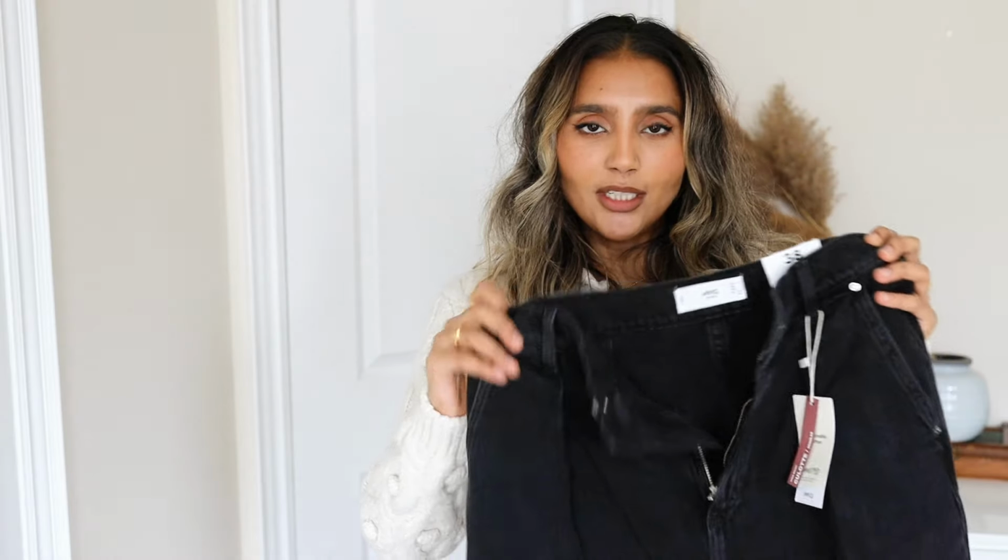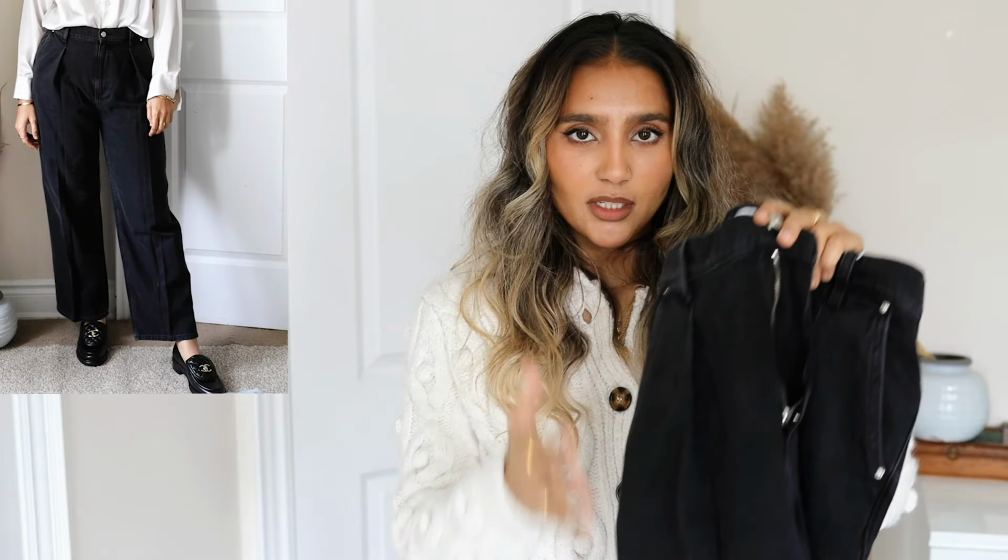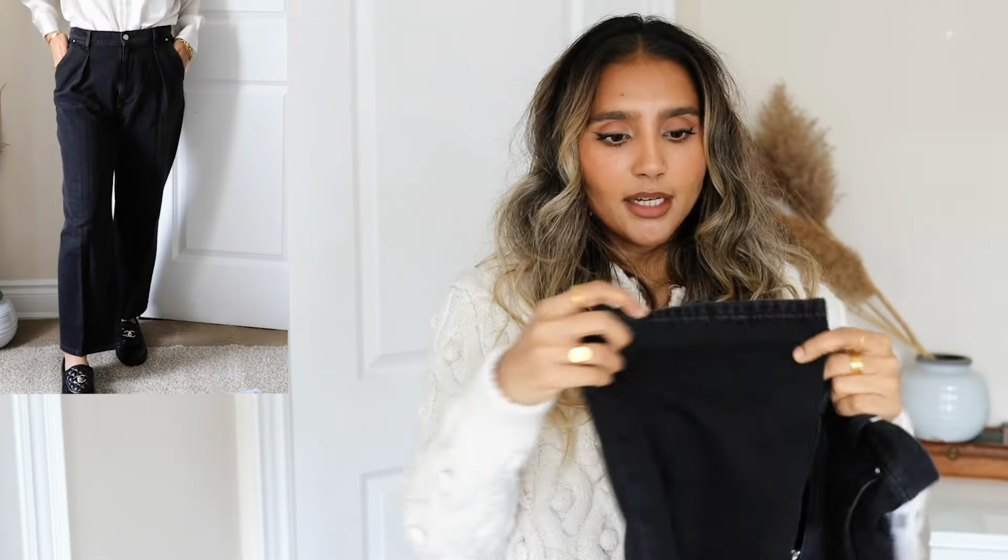So the next item we're gonna talk about are these black jeans. These ones are from Mango. I got them in a size 6. And they have these 2 pleats in the front and they're kind of wide. So these ones also cut me right at the ankle. I just think it's a perfect fit. It fits me really nicely around the waist and my hips. I'm very comfortable wearing these jeans.